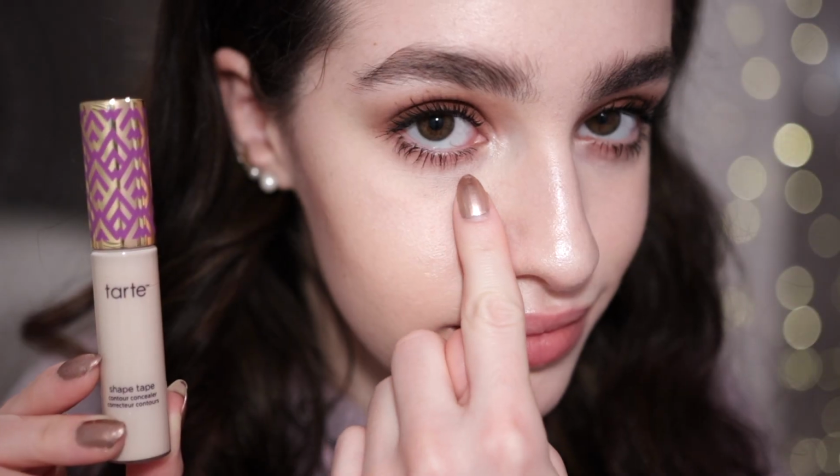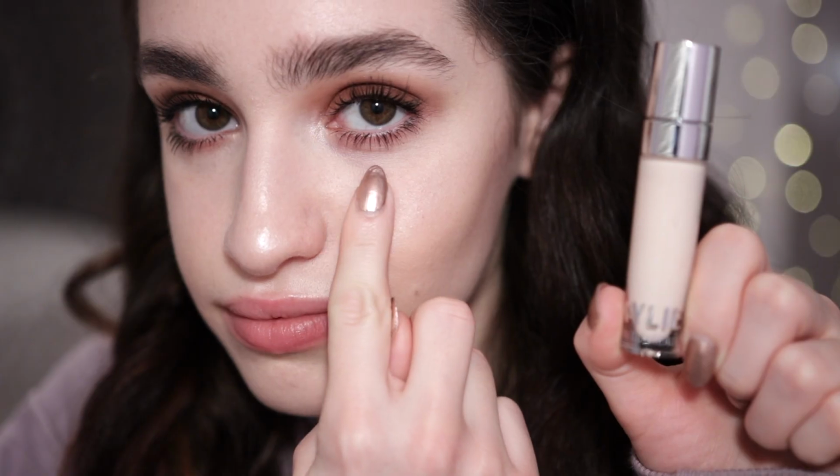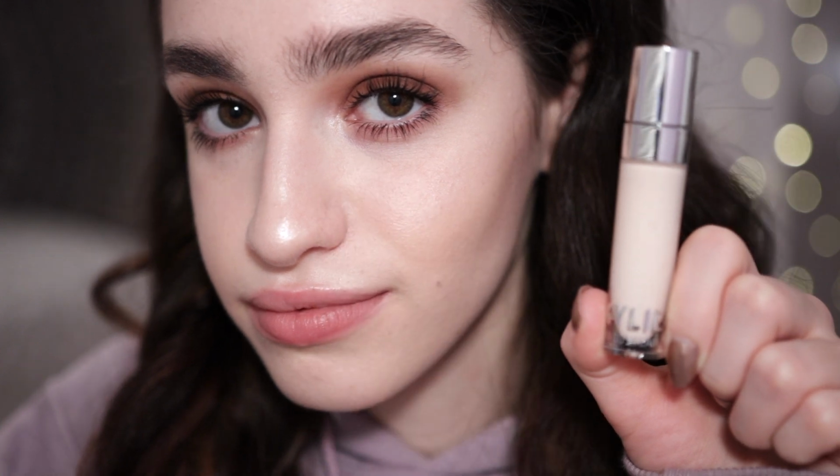So on the Tarte side, we have a little bit of caking up going on right towards the inner corner. It doesn't look horrible, don't get me wrong, but I see it, so I have to tell you. And on the Kylie side, my biggest complaint would have to be product wearing off. I feel like my under eye darkness is showing through a bit more than it was back when we first put it on. So neither one looks bad, but those are the things I'm seeing right now.